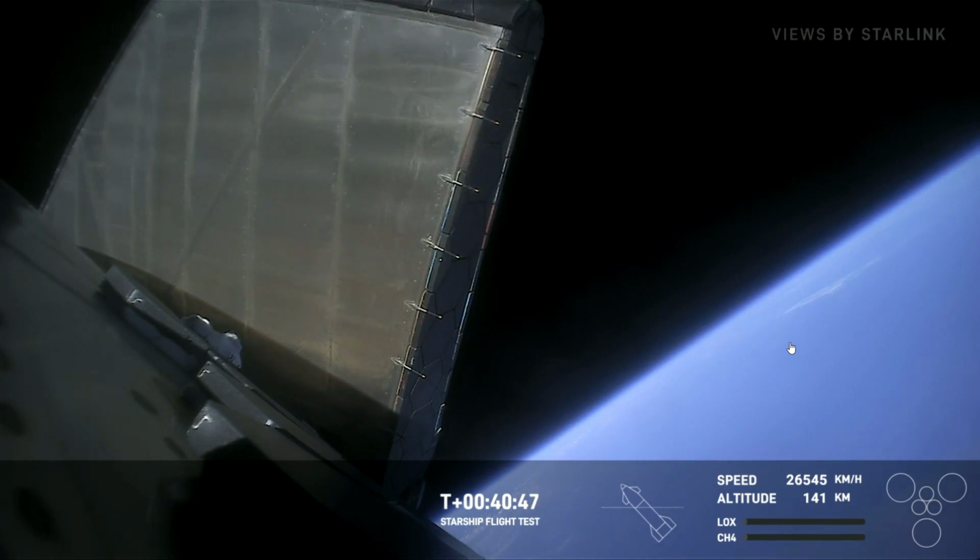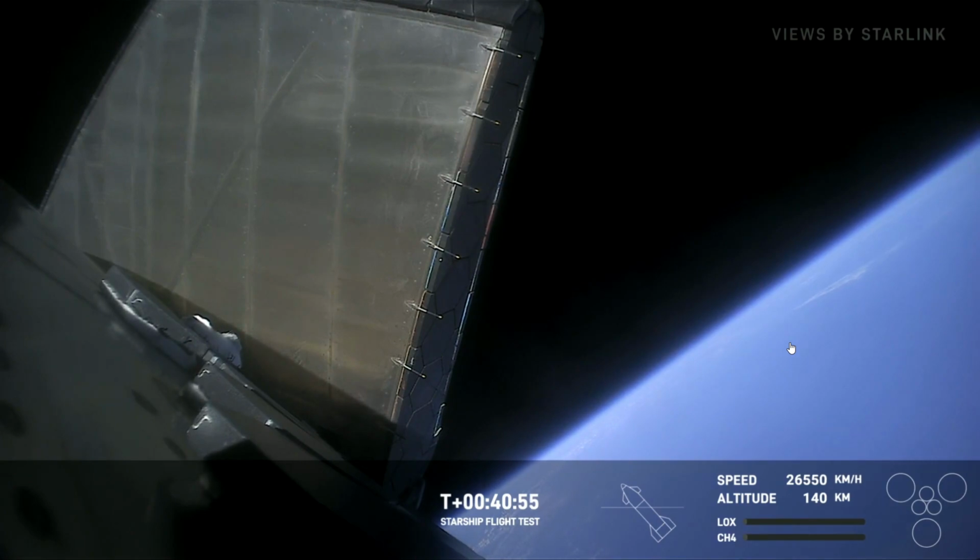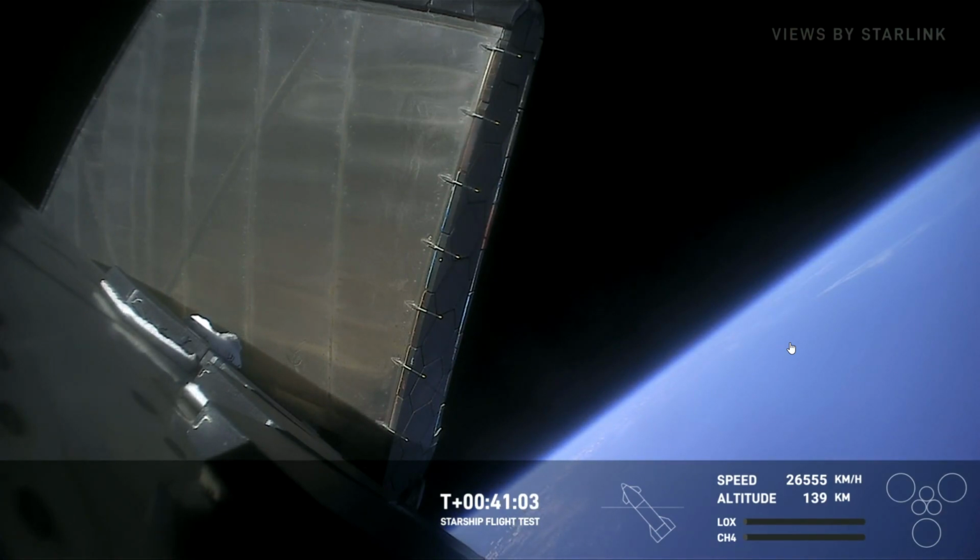And right now, the ship is in space, as you can see here by this view. We're looking at one of the flaps of Starship, one of 4. You can actually see a close-up side detail of some of those hexagonal heat shield tiles. Now, coming up around T plus 49 minutes, the ship will re-enter the Earth's atmosphere.